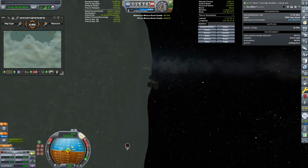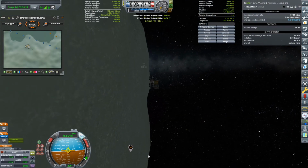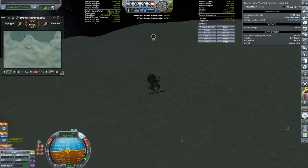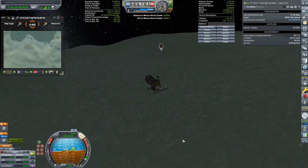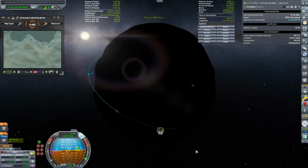So I'm going to roll it so that the blue is up. I always find that helps me out. Whoops. And then I meant to push V to change it to chase so the ground is below me. And I can see my waypoints right over here. I can see that I got to come this way visually now. So let's do a little bit of that.